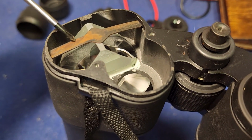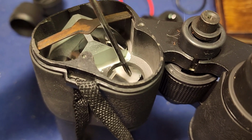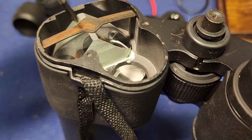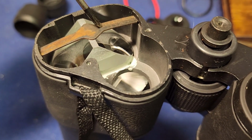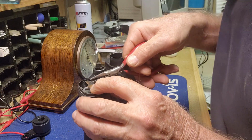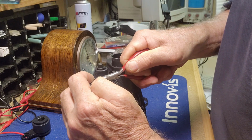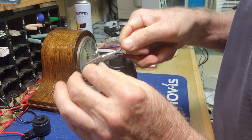Okay, this top prism lens appears secure, but I think it's one down in here, so we may have to take this one out. Looks like there's just a spring steel clip there holding it in. It actually looks a little rusty. Now, how are we going to get this clip out? Some pliers maybe, if it's spring steel. Oh yeah, there we go.